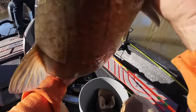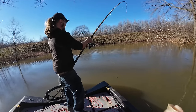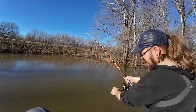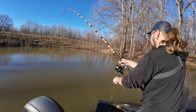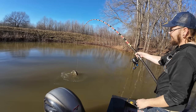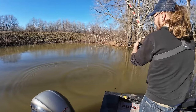Uh-oh, Dakota's hooked up. We got double trouble. Putting that coral snake rod to work. Yes, I am. I think he's tougher than 60-pound braid. A big one. Oh, another little buffalo. That's another good little eating size fish. All right, let's get these guys in the boat, get them strung up.